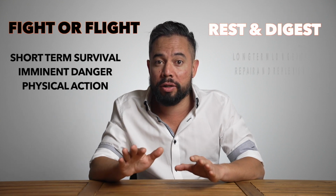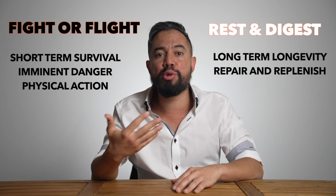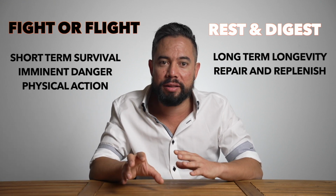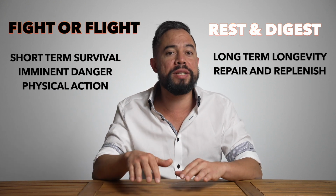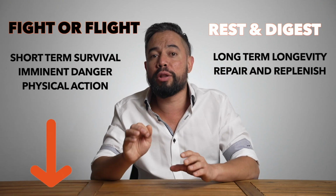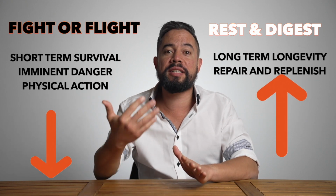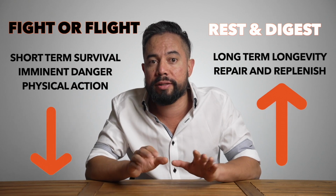Rest and digest, on the other hand, is for long-term longevity. Its role is to repair and replenish. In nourishing sleep, hormone release and balance, physical repair, mood balance, and cognitive reorganization are all executed. This is possible through the lowering of the fight or flight response and the increase of the rest and digest response. So obviously, we want to encourage this.